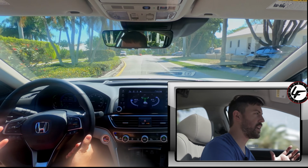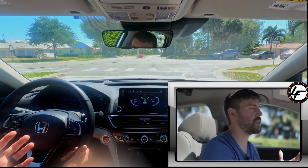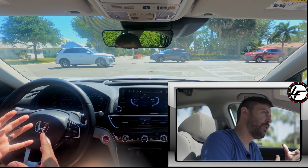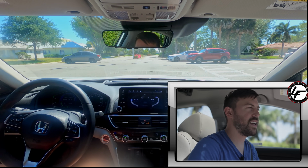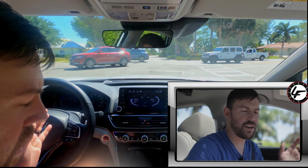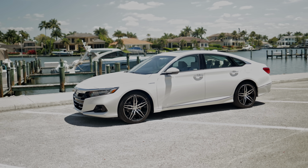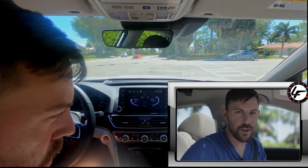Now, time for the braking. The braking doesn't feel like a hybrid at all. Usually when I'm testing hybrids, I have a little bit of a regen braking feeling, and sometimes it feels like the brake pads kick in, or sometimes it's hard to modulate at slow speeds, like I found out with the hybrid Sienna I had last week. But this just feels like a really well braking car. It doesn't feel like a hybrid or anything like that.